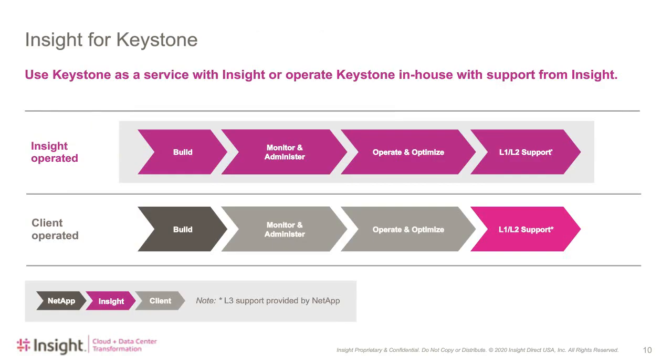So when you consume a service, maybe one of its cousins would be Cloud Volumes or Azure NetApp Files in the cloud, you don't have a lot of flexibility to tweak knobs and do a lot of management. Like most cloud workloads, you kind of provision it and you go and you run. And Keystone is designed to give you a completely operated white glove experience just like that.